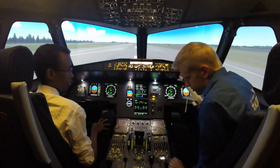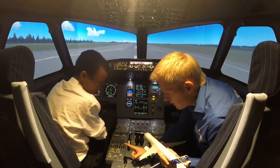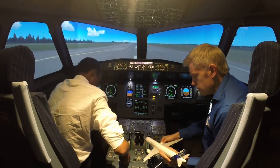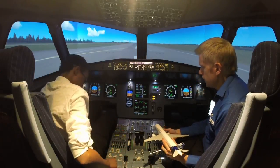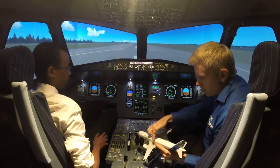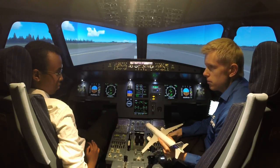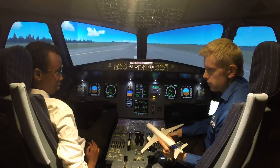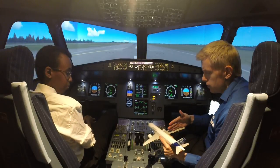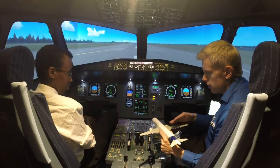And we have an audience of course also, so let's do that. One more time we'll activate the spoiler. Lift and forward, small movement. Lift and forward and forward. There you go. Alright, so the spoilers are on top of the wing. And why do you activate them now? Because if you reject takeoff, they will automatically come up and it'll brake. Also, when you land, you will activate them. So when the tires hit the ground, they'll come up.